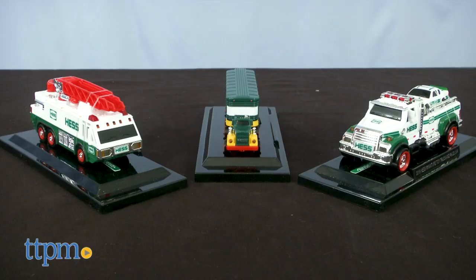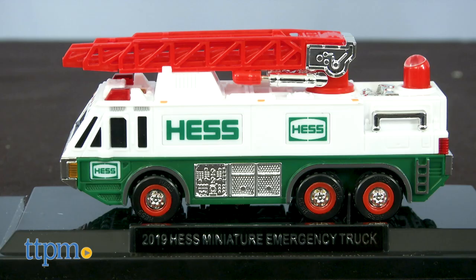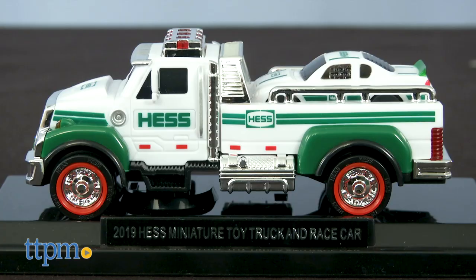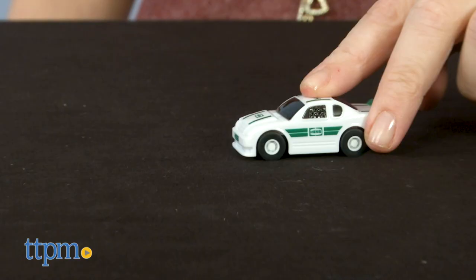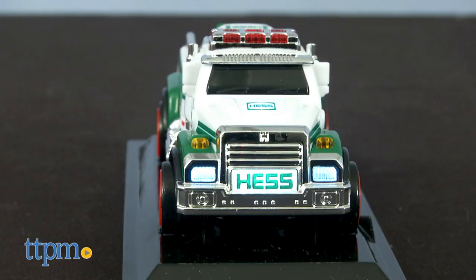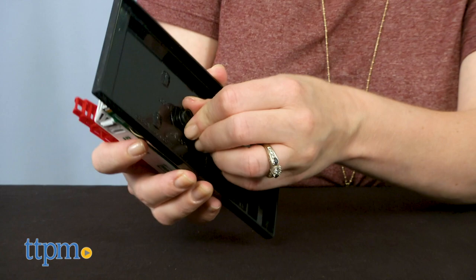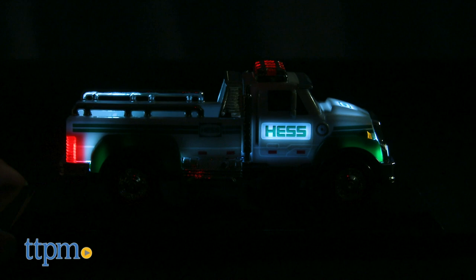This limited edition set of three highly detailed, small-scale versions of classic Hess trucks includes a 1975 Hess Box trailer, a 1996 Hess Emergency Truck, and a 2011 Hess toy truck with race car, with pullback motor. Even though each truck is miniature, it still comes equipped with working lights, batteries included, chrome accents, and a detachable display base with nameplate. That way, kids can play with the trucks or keep them on display. These are for ages 3 and up, although some adults will definitely want to collect these too.